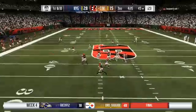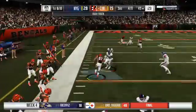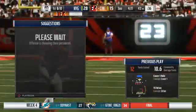Now on first down, he'll drop to throw it. Open man is Uzama. Breaks a tackle, now Allen. 12 yards that time and a Cincinnati first down. I got a kick out of that one, partner.